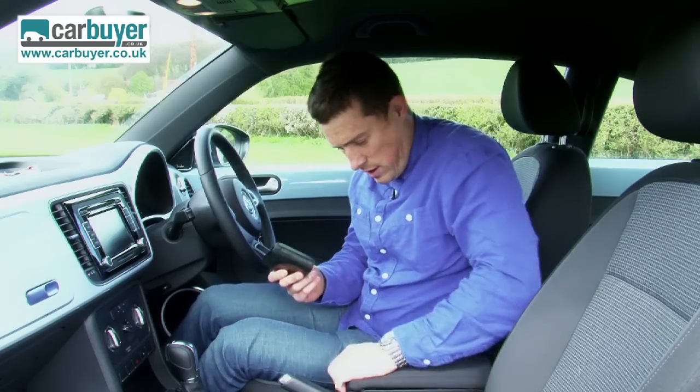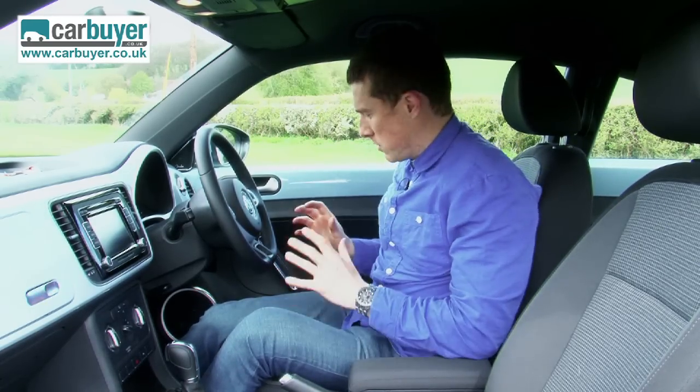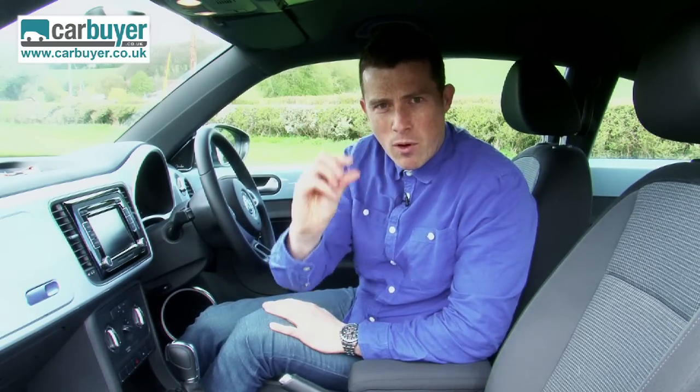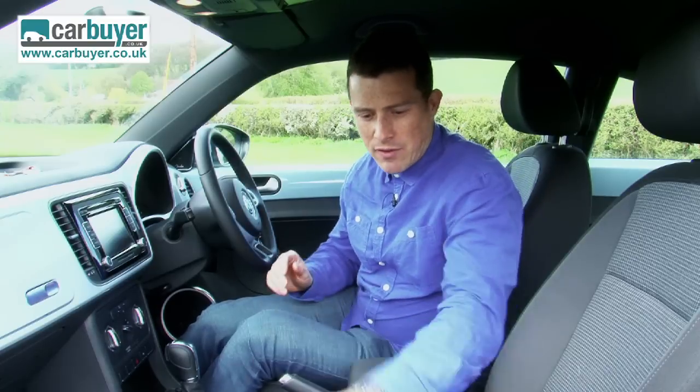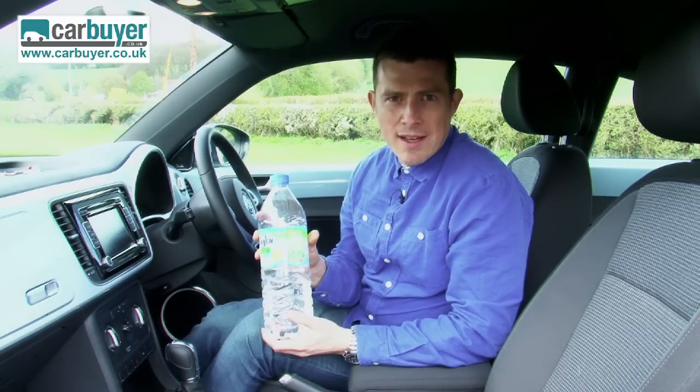There's one in the centre armrest, and I would like to complain about the Beetle's door bins because they're about that wide, but they've found a way to get around the classic CarBuyer bottle test by using some industrial grade knicker elastic.